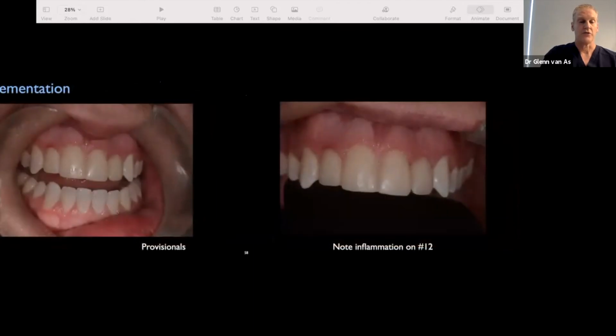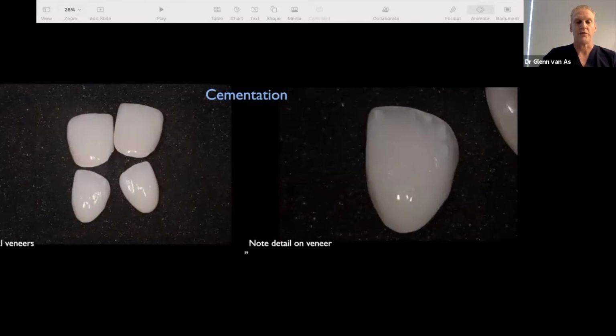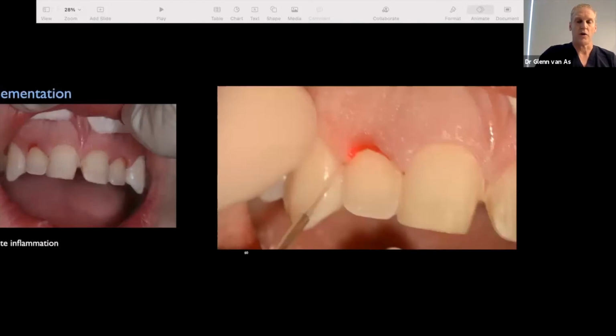You can see here 2 weeks later that there's some marginal inflammation on the upper right lateral, tooth number 7 in the US, tooth number 1, 2 in the international system. So we take the preparations off, and you can see the inflammation in the 1, 2, and here are your veneers. At the patient's request, we did some tinting on the veneers to make them look and match more like his other teeth. And we've got some inflammation that we want to stop during the bonding process.